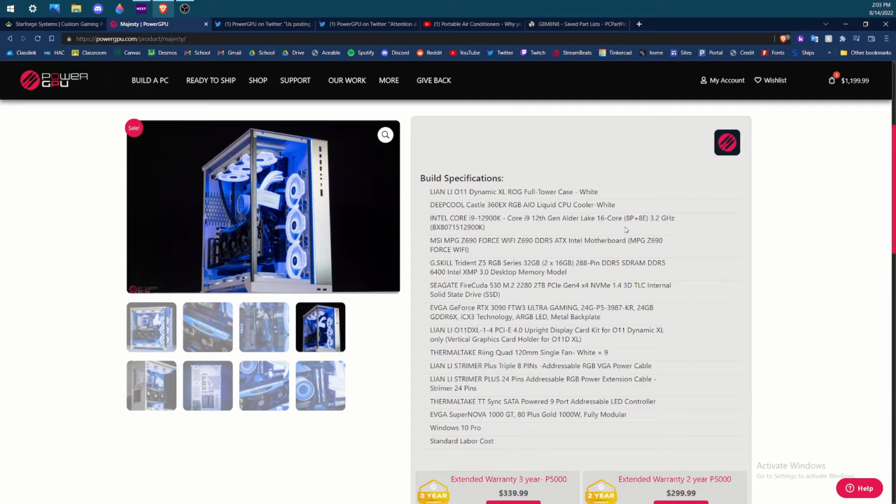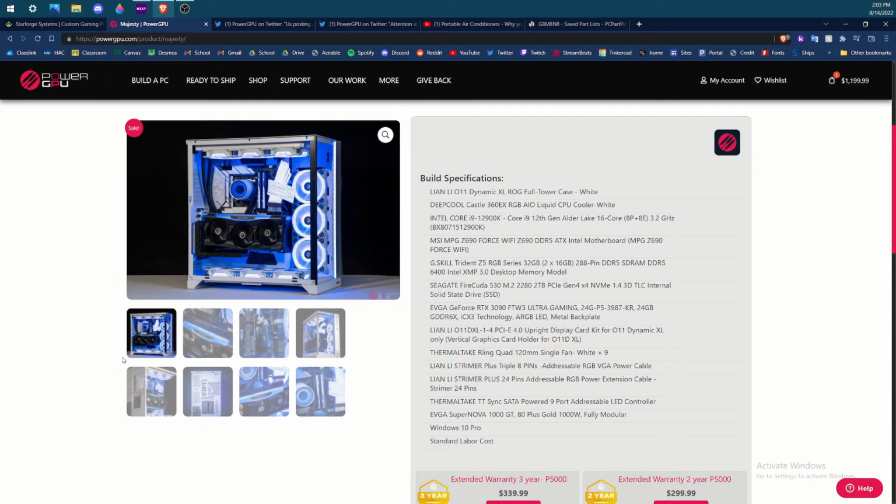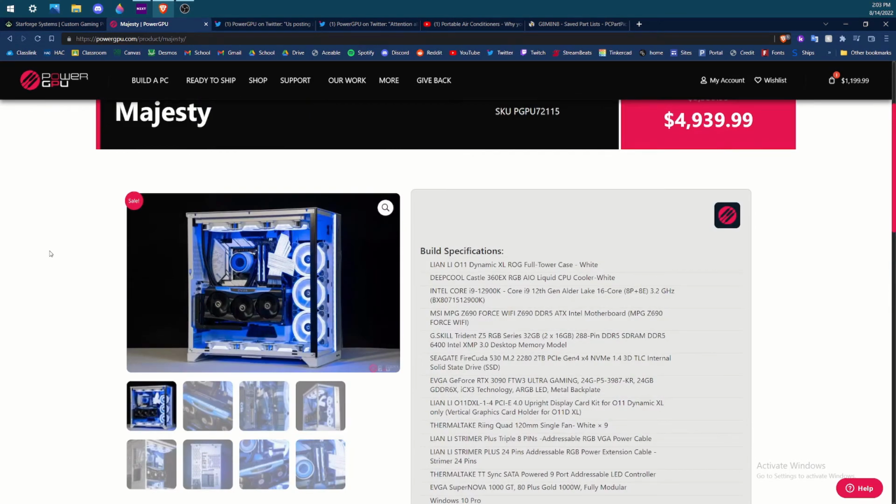There is no customization. At the very least, again, with Starforge systems, you got a nice backplate and a little end cap on the deep cool cooler. These are just off-the-shelf parts. I can go walk into the Micro Center that's 2 hours from my house and come out with all of these, build it at home, and boom, I've got a computer for $2,000 less money.